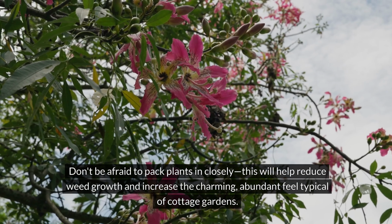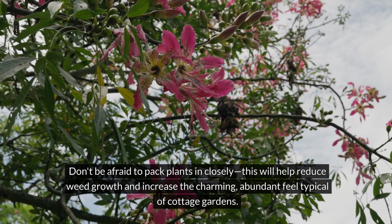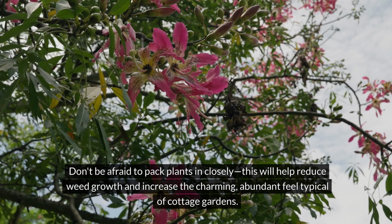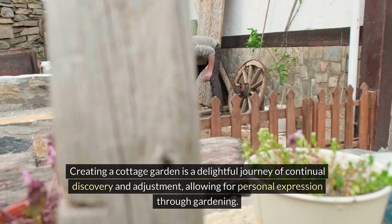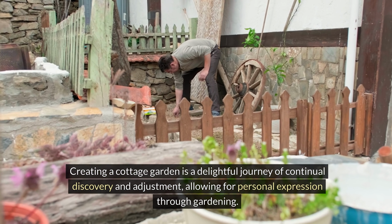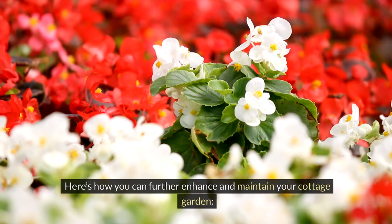Don't be afraid to pack plants in closely. This will help reduce weed growth and increase the charming, abundant feel typical of cottage gardens. Creating a cottage garden is a delightful journey of continual discovery and adjustment, allowing for personal expression through gardening. Here's how you can further enhance and maintain your cottage garden.